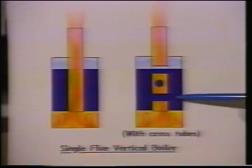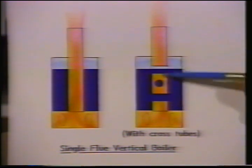This is the same boiler with the addition of cross tubes through the central flue here, which increases both your heating surface area and the water capacity. Obviously, the more water you have, the longer you'll be able to run. The more heating area you have, the hotter you'll be able to make your water faster, the more efficient you'll be. The efficiency in small-scale steam locomotives varies widely.